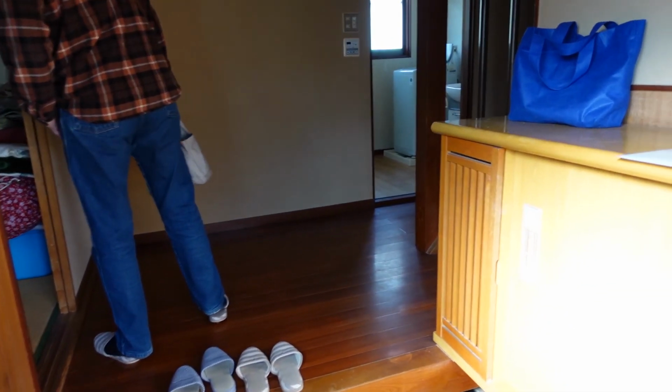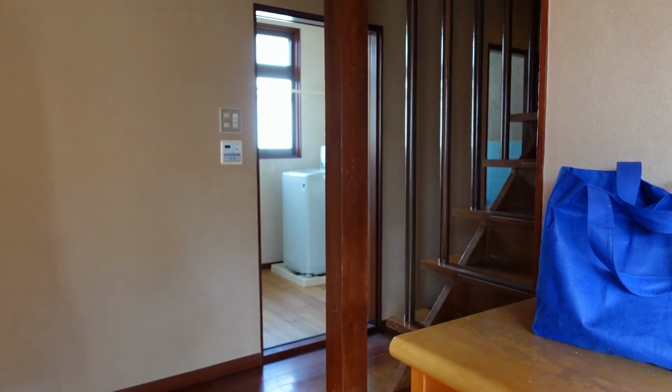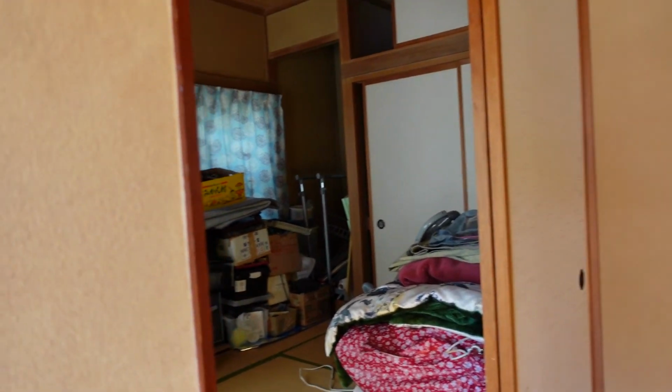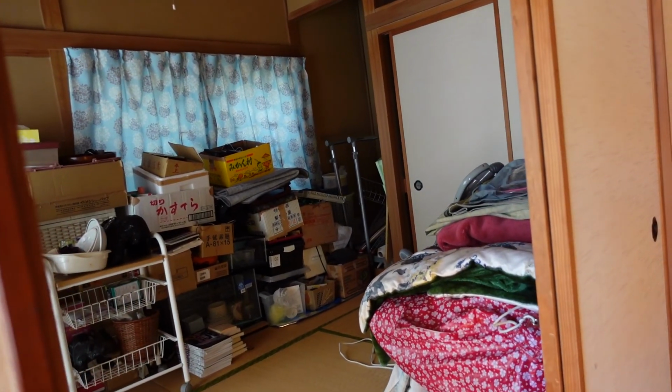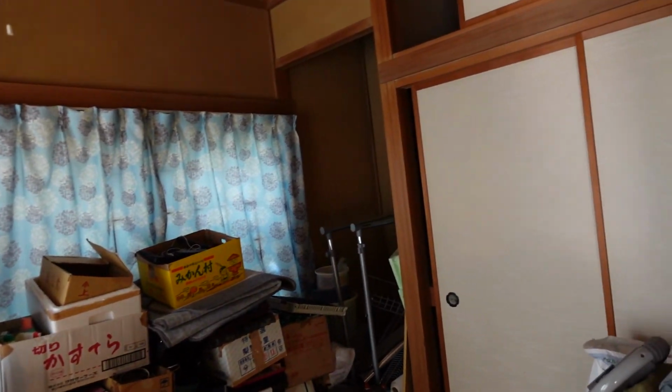And here we are in the entrance. Good size entrance. It's not super wide as some of the houses we looked at, but it's not bad either. And this is the first room. It's a tatami room. A six tatami room, 6 tatami space room.